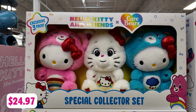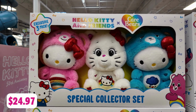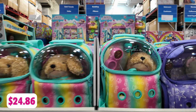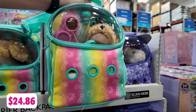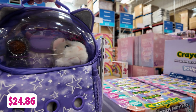Okay, I'm old because I used to play with these Care Bears when I was a little one. These Hello Kitty and Friends Care Bears are really kind of cute, and you've got a couple different ones to choose from. This 10-piece Member's Mark pet carrier backpack is really kind of cute. It comes with a dog or cat to choose from, and I'm sure the kids would love to take their pet and carry them around.